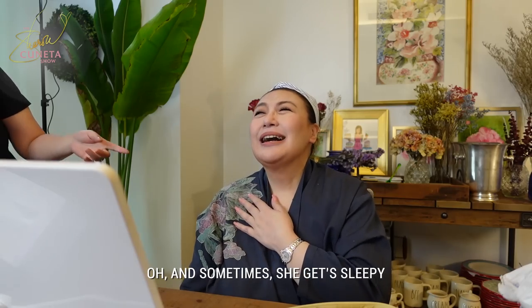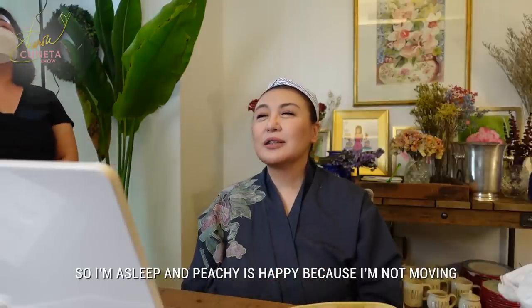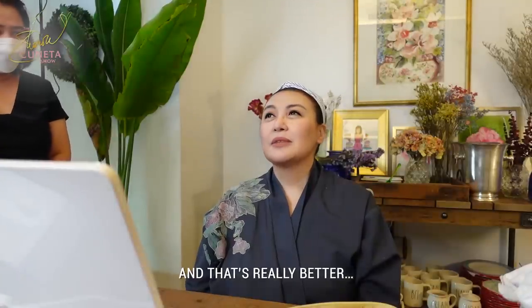Tsaka sabay pa. Antok siya. Sasabihin niya, matutulog ako. Peach, matutulog mo na ako, ha? Sa tulog ako na, ganyan. Naku, tuwang-tuwa si Peach. Hindi ako gumagalaw. Kasi mas okay yun. Oo.